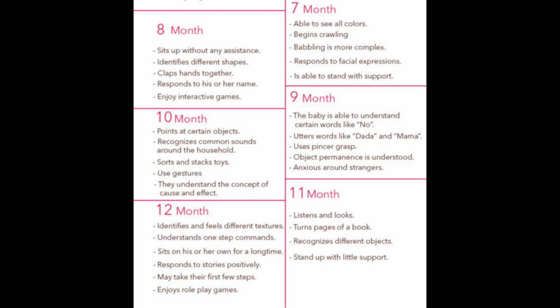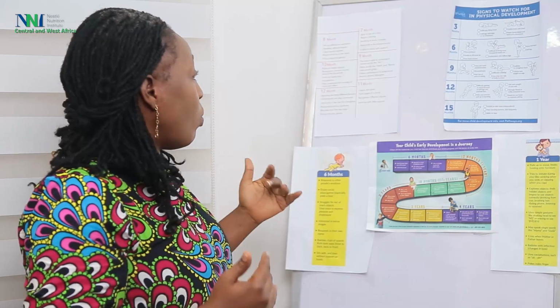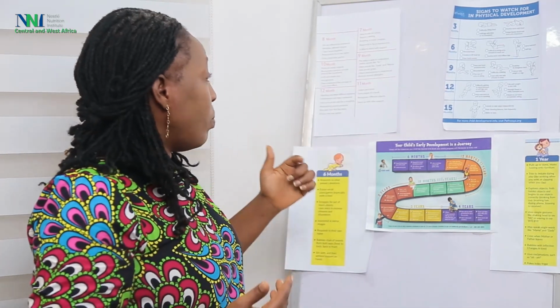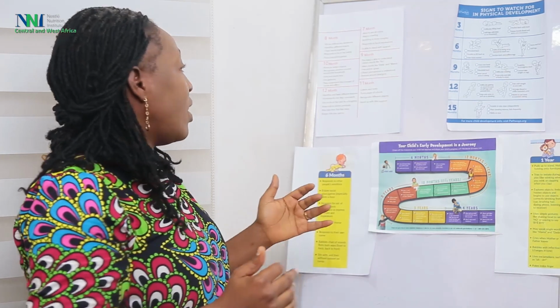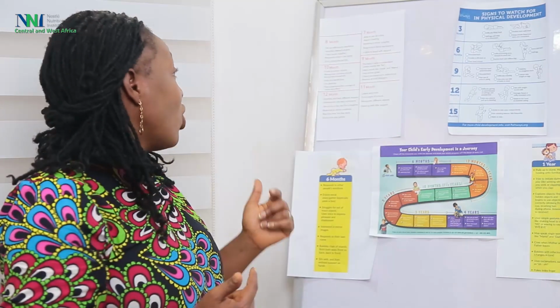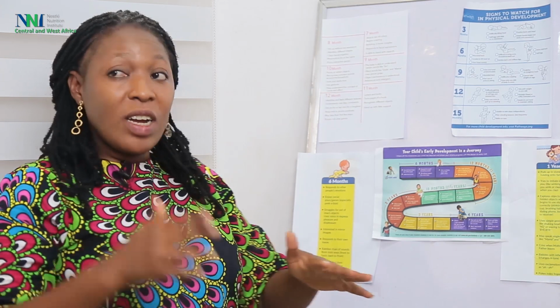At this stage, they try to sit up without assistance on their own, which is a motor part of their development. By 8 months, they respond to their arms. So if you stretch, they actually come close to you, and they enjoy interactive games at this stage. By 10 months, the child is expected to point at certain objects in form of toys and then recognize common sound. At that point, they try to give gesture if they need something, sort out their stacked toys.